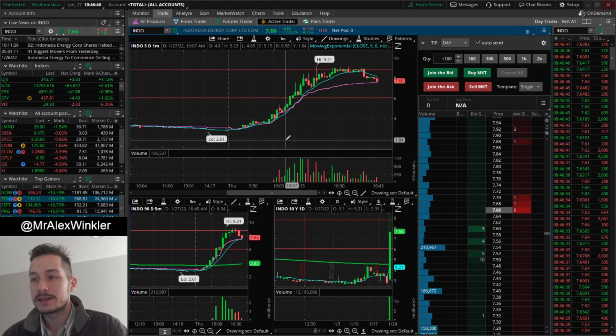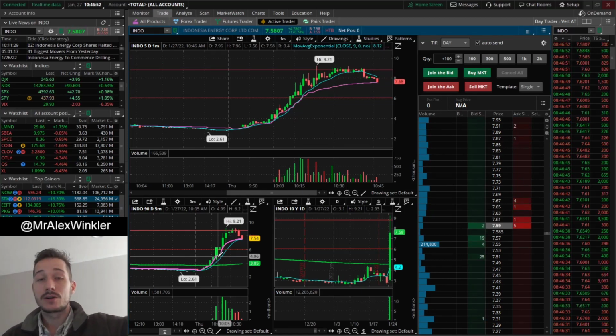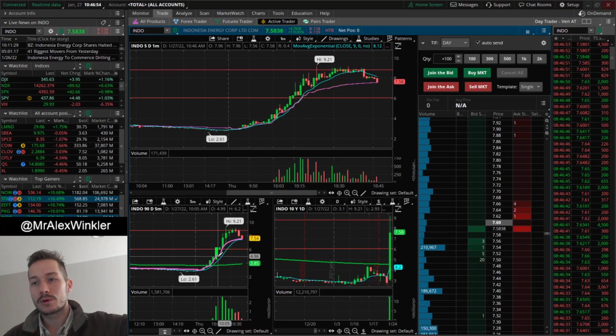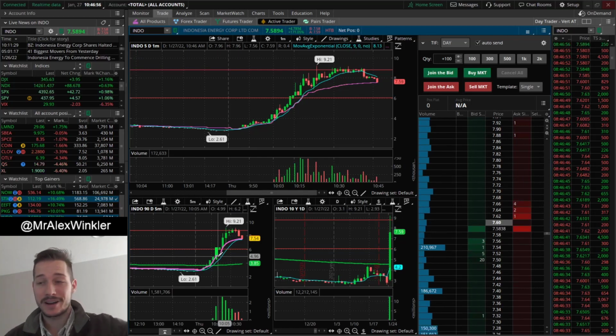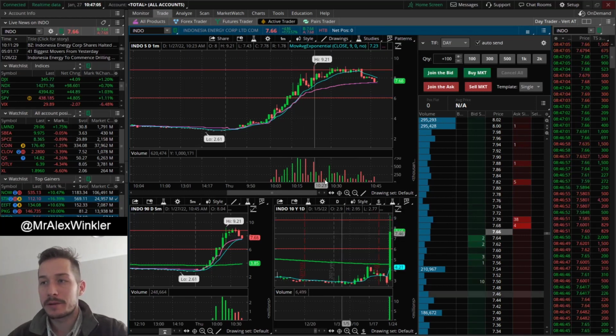So looking at a ticker like INDO gets me really excited, because even though I didn't trade it, it kind of is a good indicator that we might start seeing more tickers like this, because it's been a graveyard out there. And really, something popping up is an important indicator that there might be a pivot going on.